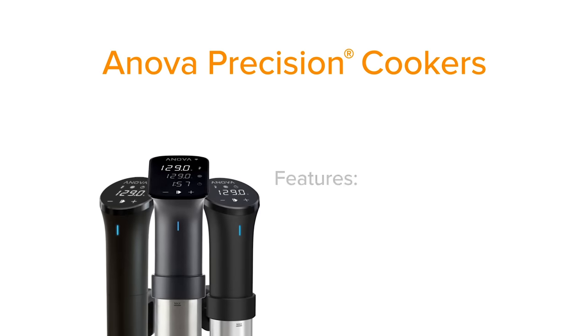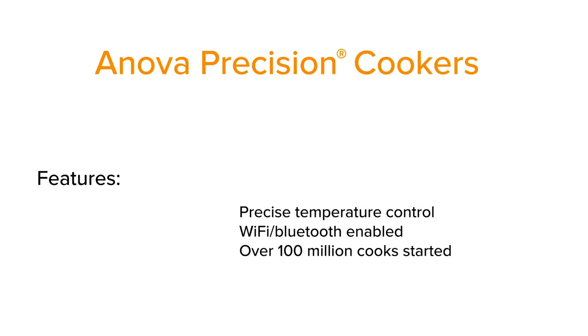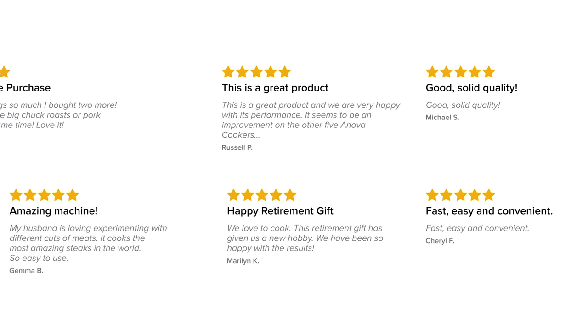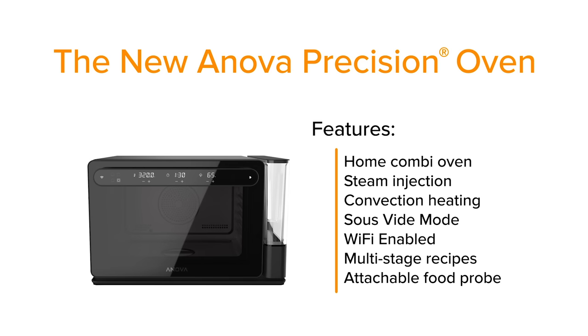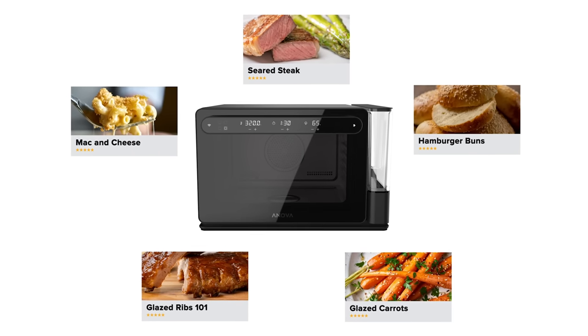With sous vide, we showed you how achieving perfect doneness was really a matter of excellent temperature control. Millions of home cooks experienced the delight of creating picture-perfect meals with greater confidence. With the Anova Precision Oven, we're now giving home cooks control over temperature and humidity. Perfect results won't require a bag or a water bath.